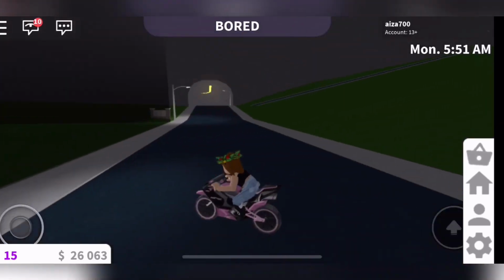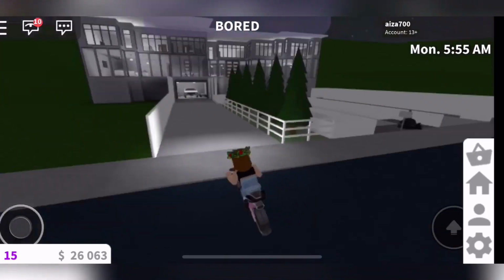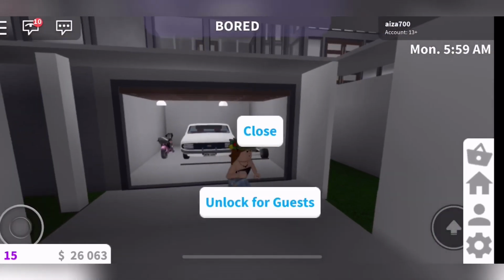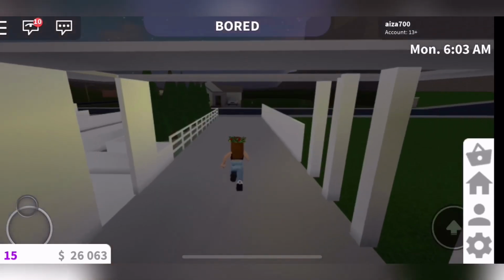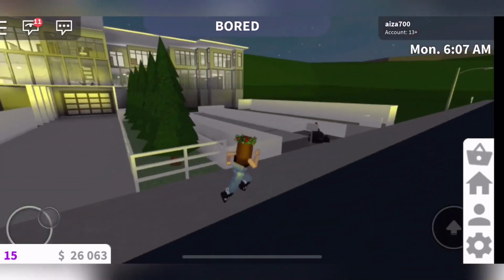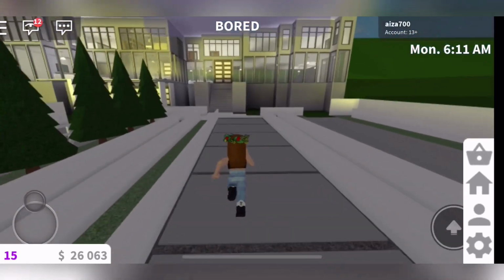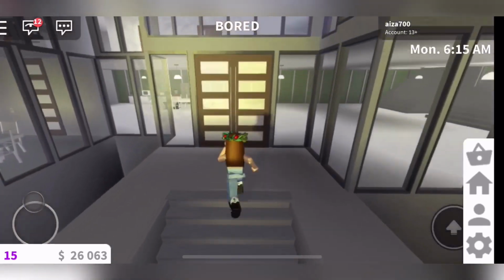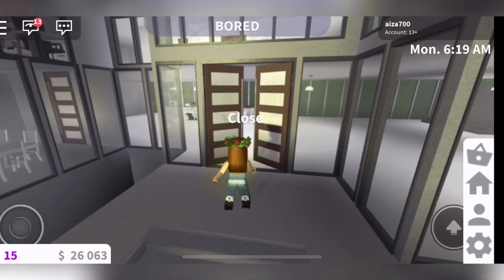So guys, this is the last vehicle which I own, and it is a motorbike, and it's really fast, and it's pink and black. So guys, that's it for the garage. Now let's go to the actual house on the inside. Here's my walkway, as you can see, and this is what you have to walk over to get to my door. And now let's get inside.